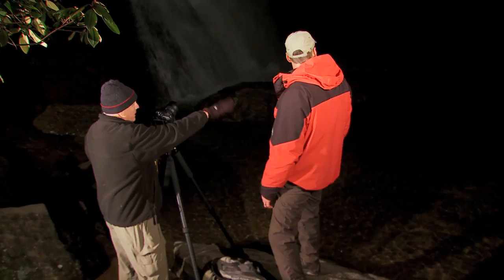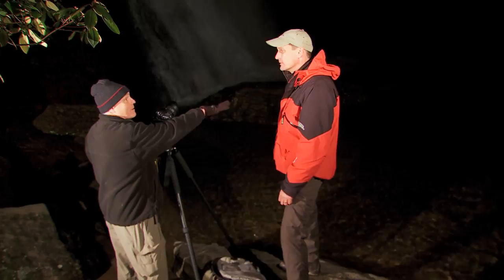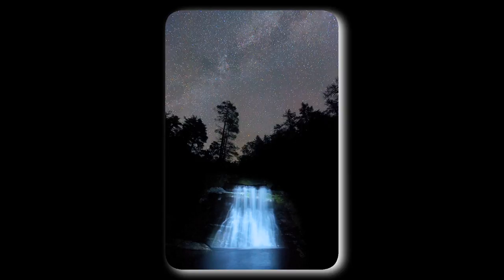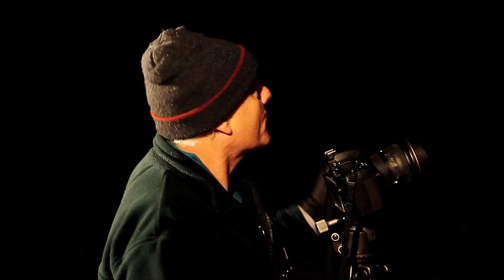I've actually spent the night here doing night photography, one night with no moon. I was doing the pinpoint stars, ISO 1600, 30 seconds, f/2.8, and light painting the waterfall and the surroundings a little bit. Then after I took a few shots like that, I set up and did star trails so that I could get the streaks over the waterfall. Oh, wow, I bet that's beautiful.